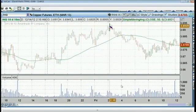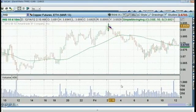We had a move on up early in the morning up to 3.6945. And copper, we expected to move up to 3.699. Would have been a full deviation. Almost got there. Just a few ticks away. 3.686 would have been a 0.7.